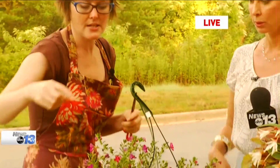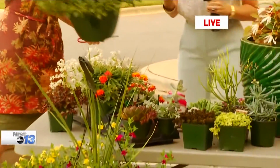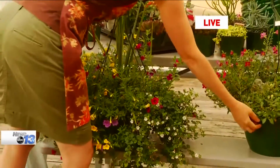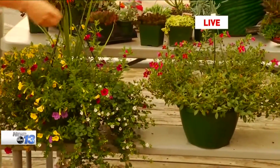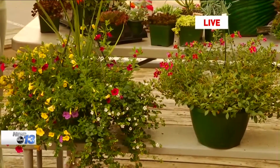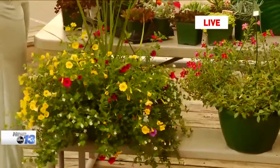But this is a container. Let's put them down here side by side, because I just thought that would help the viewer. I haven't finished pruning this, but you can see how far I actually went back. And this one was done two or three weeks ago. It looks amazing. You wouldn't even know. Oh boy, that's heavily watered.